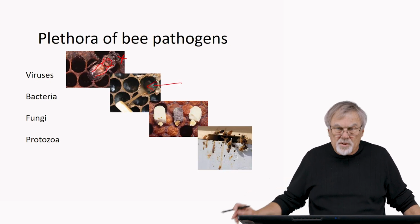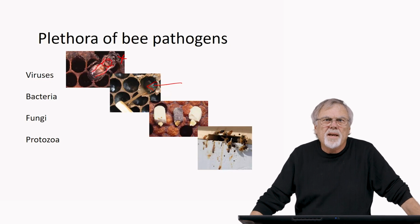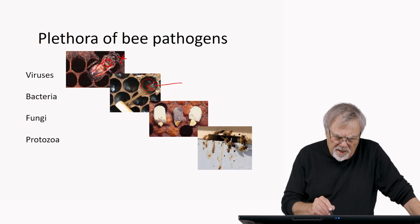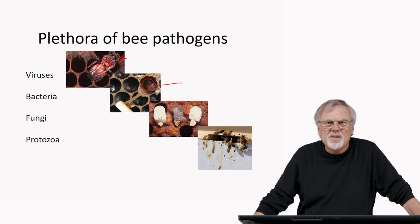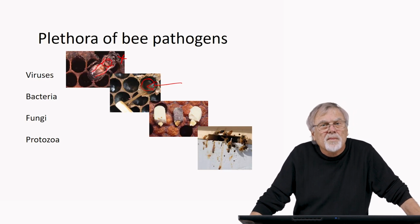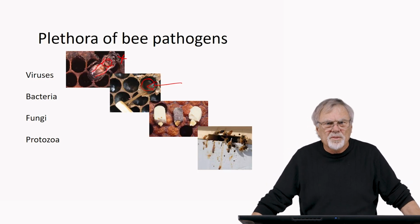This bacterium is called American foul brood disease. It attacks the larvae and pupae. It turns them into this gooey brown mess that stinks. It's a major problem for commercial beekeepers. They're constantly having to fight this bacterial infection.